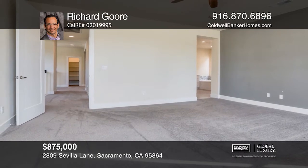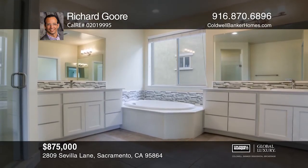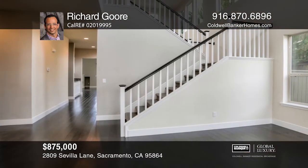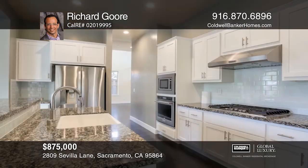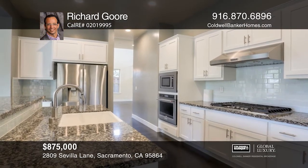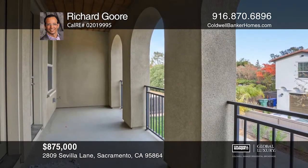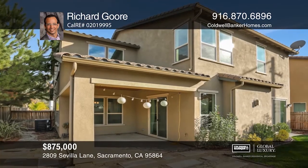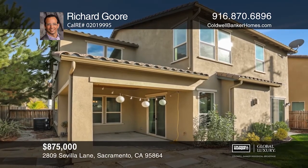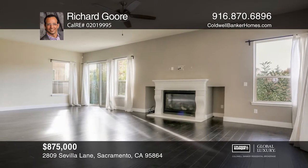Don't miss this stunning 4-bedroom, 3-bath home in Sevilla Estates. Built in 2016 in an exclusive gated subdivision, this move-in ready home offers upgrades galore, including a high-end stainless steel GE appliance package, dual covered balcony rooms, and rich hardwood floors. This highly energy efficient home is solar ready with a lifetime roof and a tankless water heater. Think this could be your dream home? Take the first step by calling Richard Gore today.